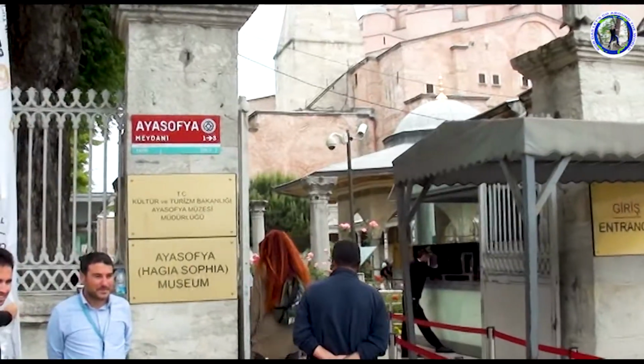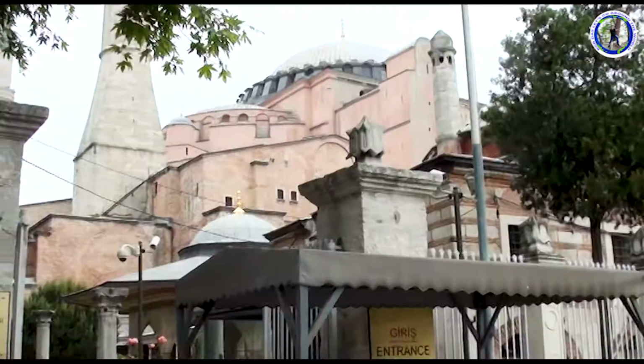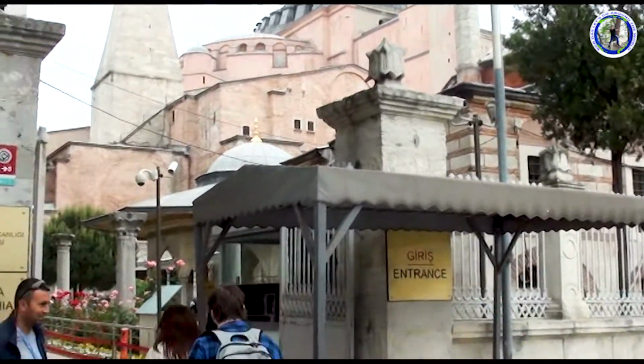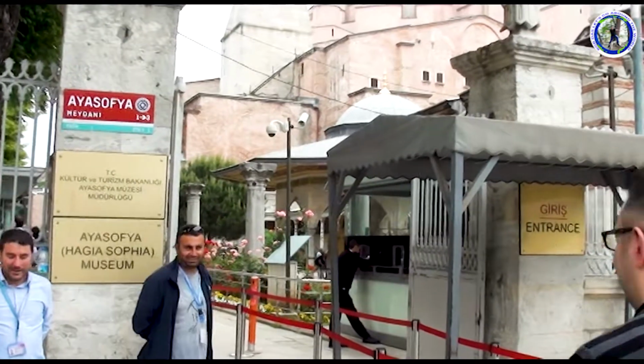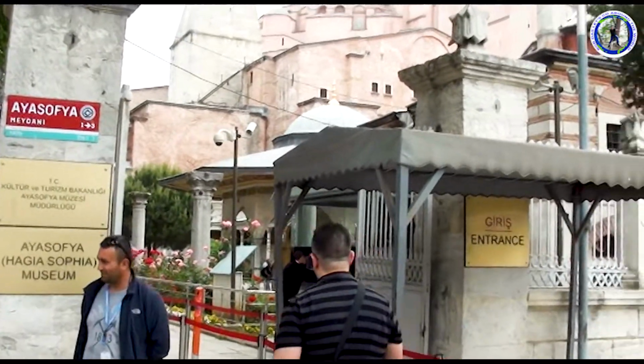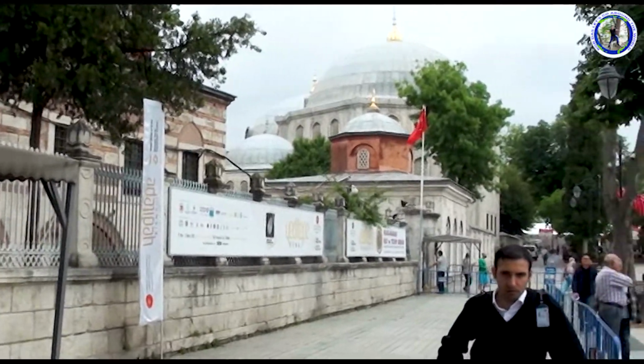Now we'll see Hagia Sophia. This is, I think, the topmost tourist spot of Istanbul. Hagia Sophia is a mosque, a former church, and a major cultural and historical site in Istanbul. It was completed in 537 AD.